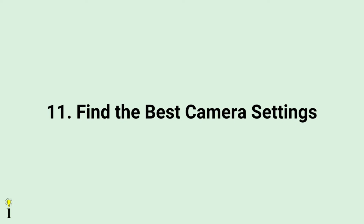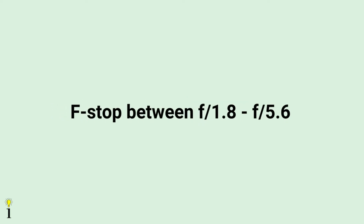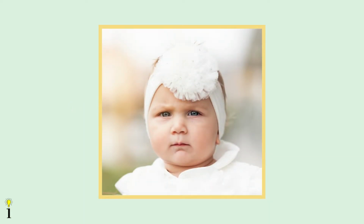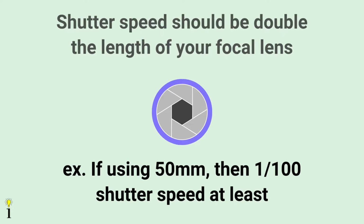Number 11. Find the best camera settings. It is always advisable to adjust your camera settings to suit every scenario or photo shoot that you find yourself in. A quick guideline would be an f-stop between f1.8 and f5.6 for a shallow depth of field, which causes a gorgeous pop bokeh effect. The shutter speed should be, at least, double the length of your focal lens. A good camera setting acts as a safety net, which you can rely on when shooting in a new environment.